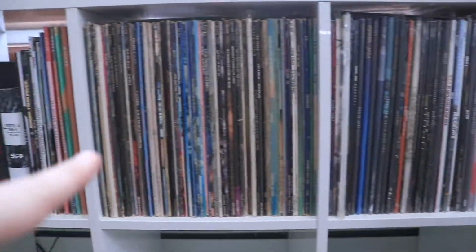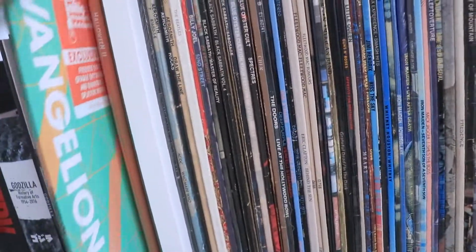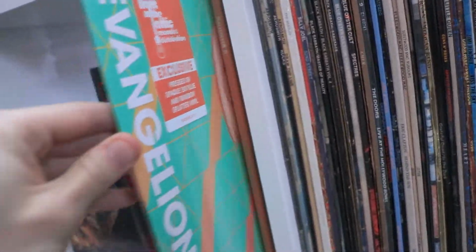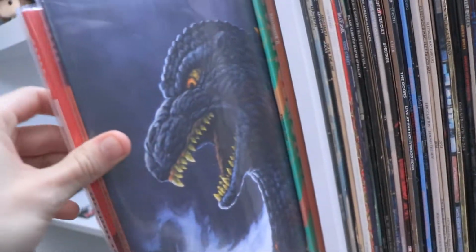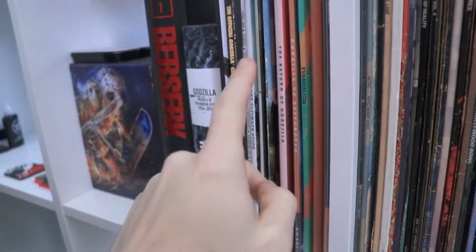These are my records. Not much to see there. You don't really care about records, but you do care about these records, so I'll pull these out real quick. It's an Evangelion record that just came out. It's a really cool one. I dig it. That's a 95 record from Mondo. That's an 84 record from Mondo. They are fantastic. Pick them up if you can.